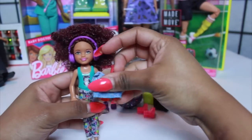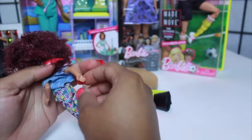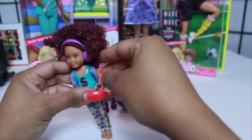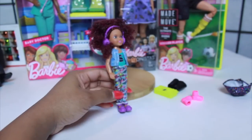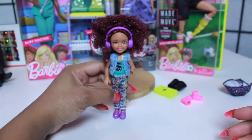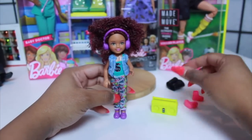Okay, so she's super cute. I'm just putting on her extra outfit. And I think she's adorable. She got her headphones in. Check her out. She is really cute. I love these little outfits that she comes with too. And then don't forget, she does have her boombox.